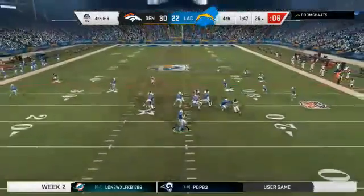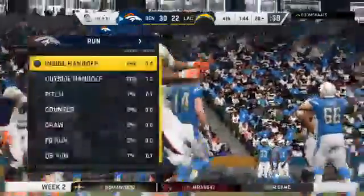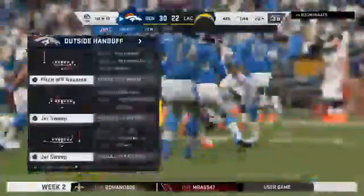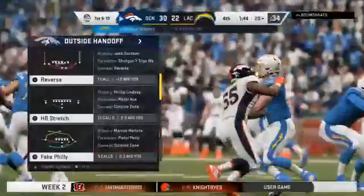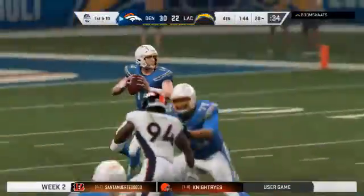Hey. On 4th down, McHugh can't get a throw away. He's taken down. Bradley Chubb doing what he does best, getting that sack. Well, the D brought the house. They called the blitz, and they get to the quarterback, overwhelming the O-line.